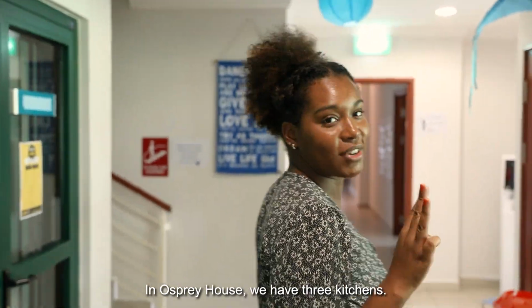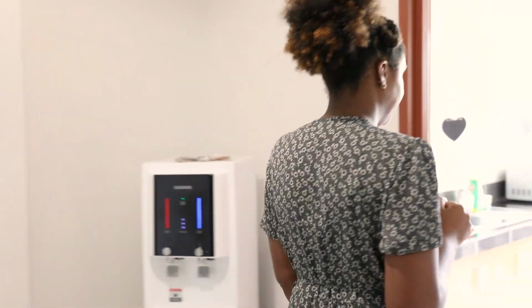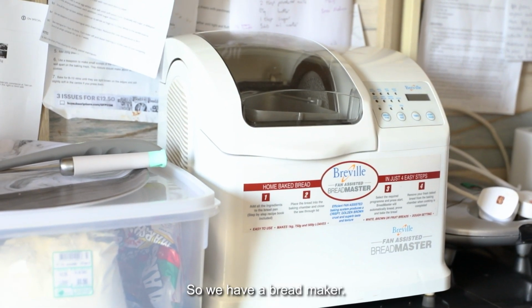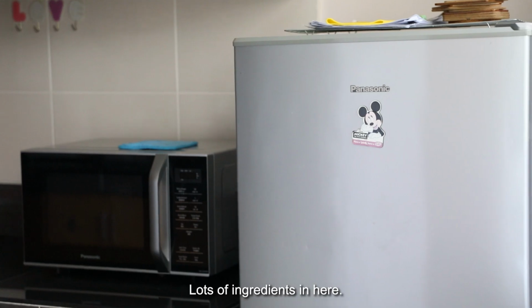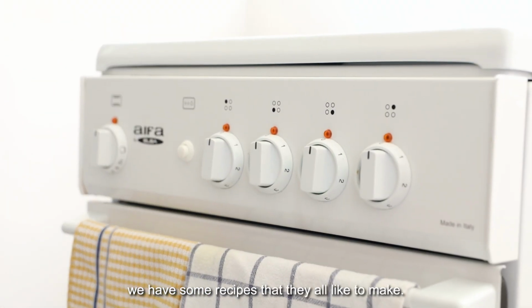In Osprey House we have 3 kitchens. This is the main kitchen for everyone. So we have a bread maker, lots of ingredients in here. The girls will often be seen baking. We have some recipes that they all like to make.